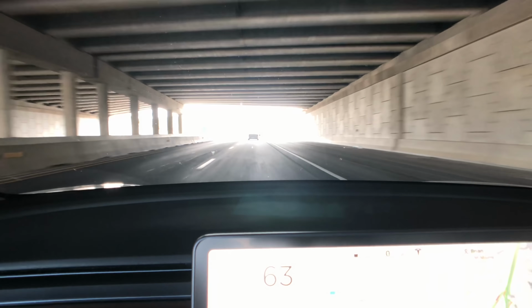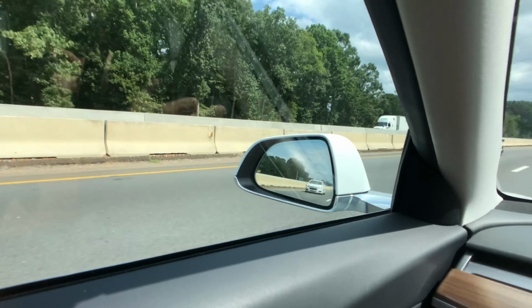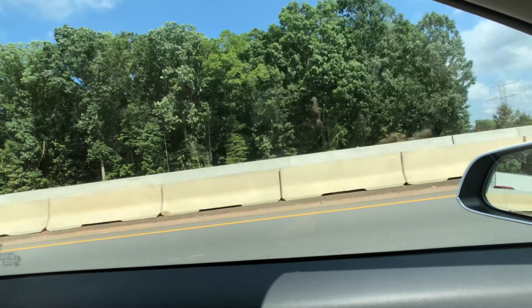What if you're on autopilot and you go to change lanes? We're in autopilot now, following this car and truck. What if you go to change lanes and someone's there? Does the car do anything? Does it stop? What does it do? So right here, there's a car coming up in my mirror. I'm gonna wait till it's right next to me and put the turn signal on.